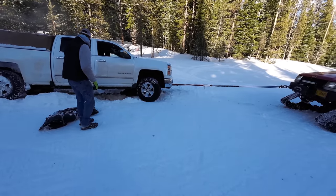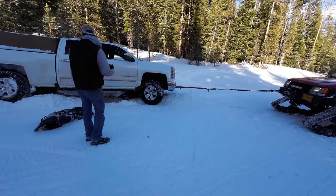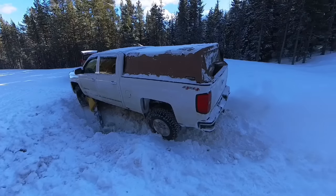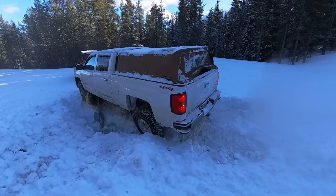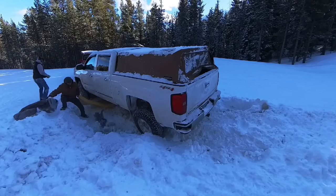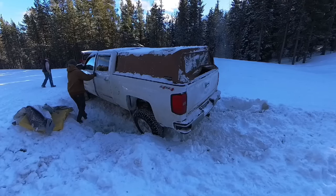He's dragging something under the other side. That's a sleeping pad kind of thing. Okay. No, just leave it there. Let's get all this out of the road because we're in the snowmobile trail. Sounds good.